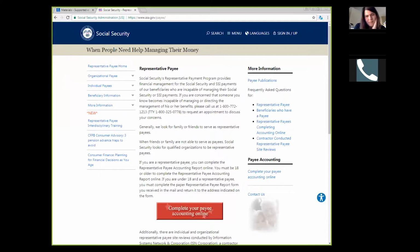But there are circumstances where the person truly is incapable of managing the money. The advantage of being their representative payee, Stephanie, is that Social Security will talk to you. If you're not Andy's representative payee and you want to call Social Security about it, they will not talk to you.